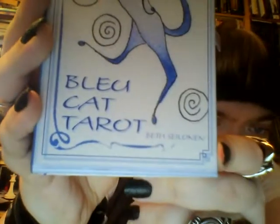Hello, Mermit. So, I want to review a tarot deck. It is one of the decks I promised to review after my last Nefika's Occult Findings, and it is Bleu Cat Tarot. This is a book and deck set, and it's by Beth Salomon Fur. I'm horrible at pronunciations.